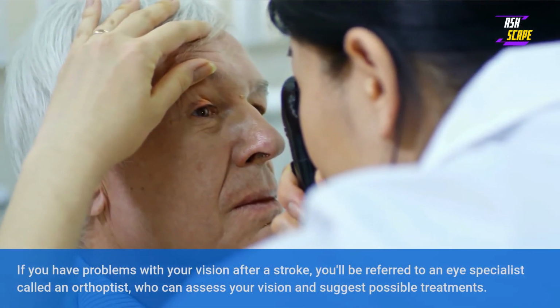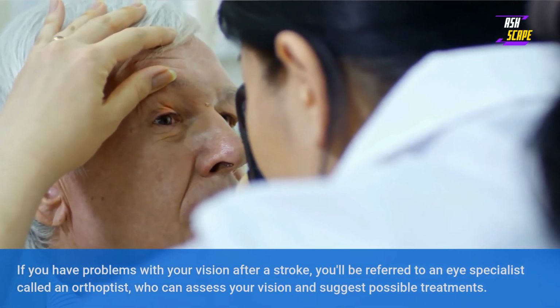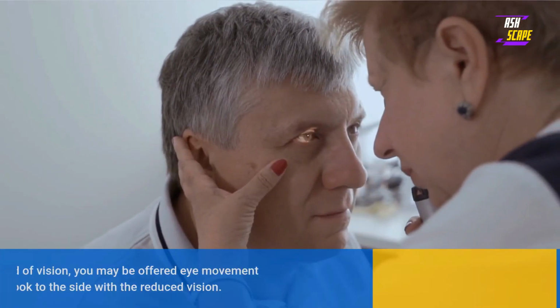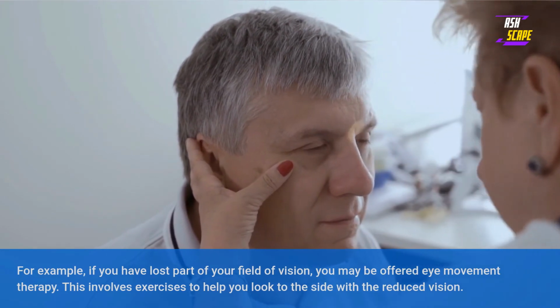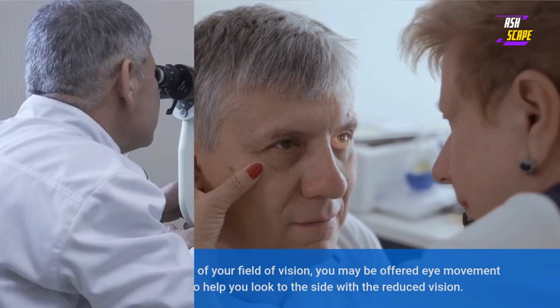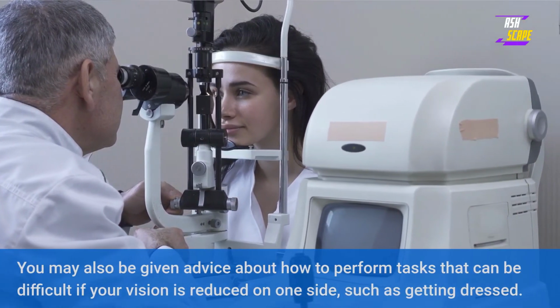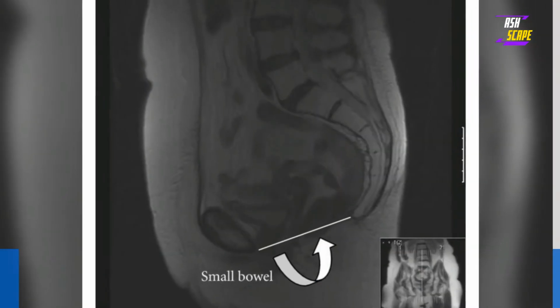If you have problems with your vision after a stroke, you'll be referred to an eye specialist called an orthoptist, who can assess your vision and suggest possible treatments. For example, if you have lost part of your field of vision, you may be offered eye movement therapy. This involves exercises to help you look to the side with the reduced vision. You may also be given advice about how to perform tasks that can be difficult if your vision is reduced on one side, such as getting dressed.